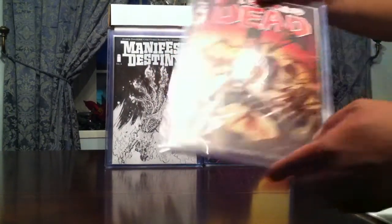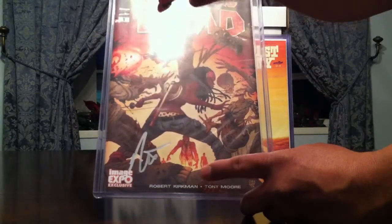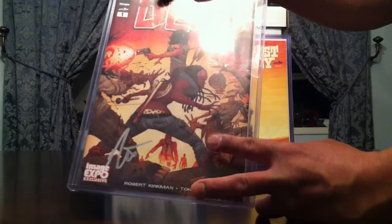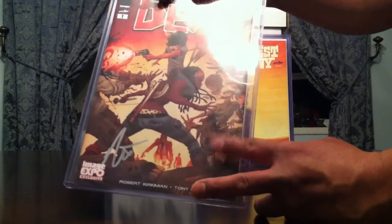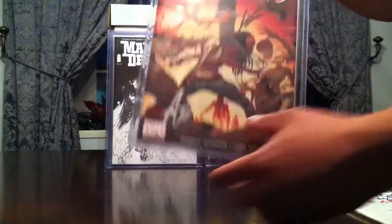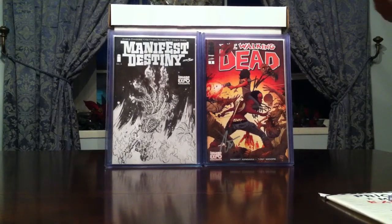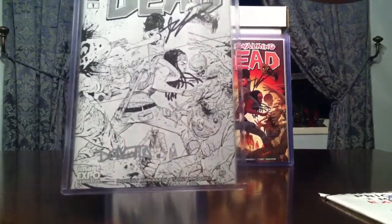I also have the Walking Dead Image Expo variant. This one I think is 2014 or 2015, correct me if I'm wrong, signed by Robert Kirkman, also signed by the variant cover artist Mr. Nick Dragotta of East of West. Not only do I have the color one, I also have the black and white one, signed by Kirkman and Dragotta as well.